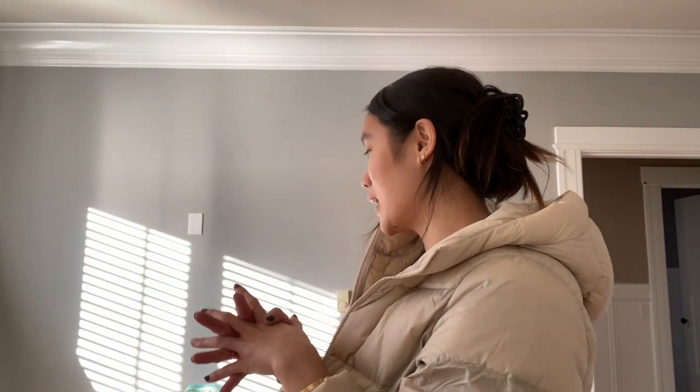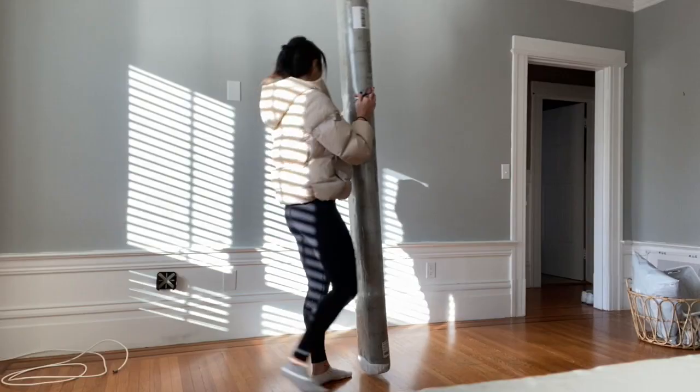Oh, why did my phone just take a screenshot? That's really weird. Anyways, I think I'm going to open up my carpet so I can just sit down. My back is killing me, my neck is killing me, my feet are killing me. Oh god, I am weak.